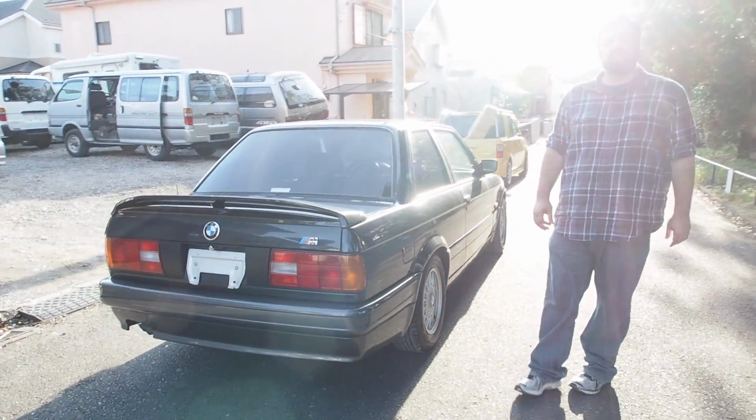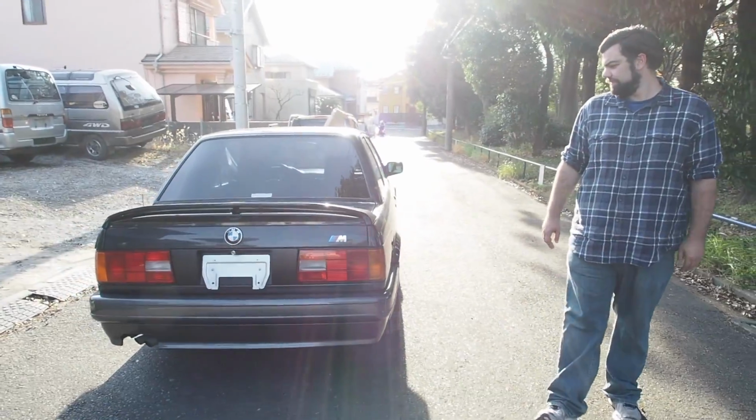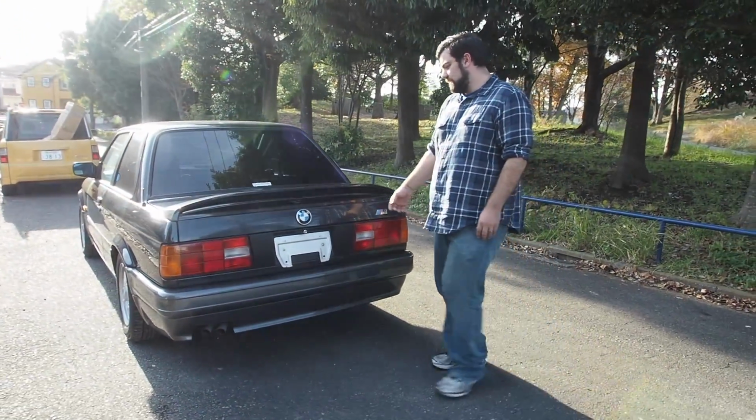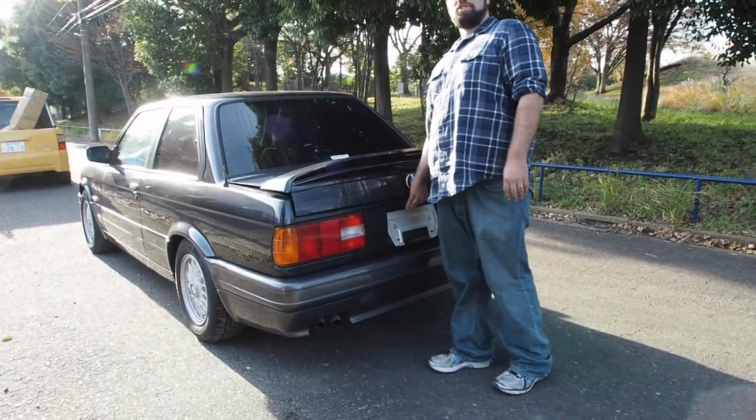You have a lot of experience with the E30 coupes. Do I? Yeah. No. Me neither. How many doors are on this one? Two.